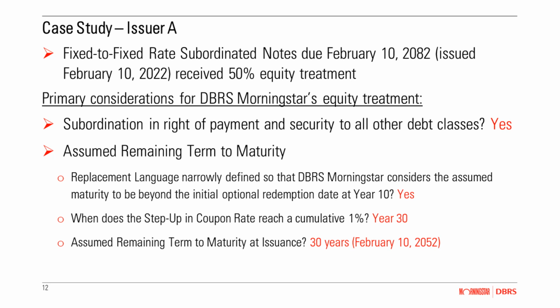Our discussion here about the replacement language in this case, which is typically within the prospectus supplement, is used to determine whether the issuer's intention to replace is narrowly defined to DBRS Morningstar satisfaction or not. So in the first case, where it's narrowly defined, the hybrid security upon early redemption with an instrument with equal or greater equity treatment is expected. And so the test is met of assumed remaining term to maturity exceeding 10 years in this case, given that the optional redemption is at year 10.